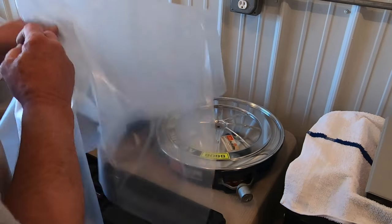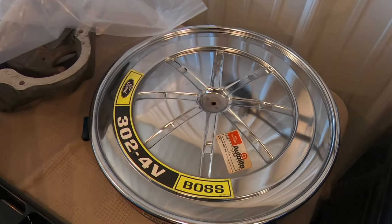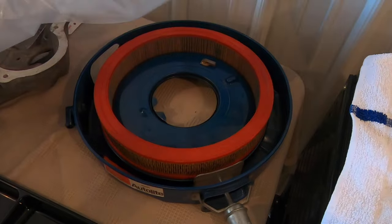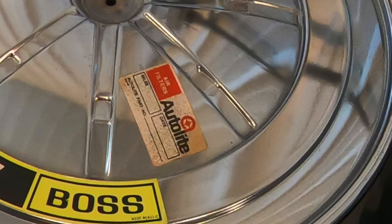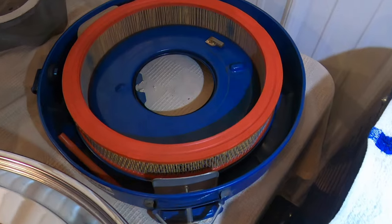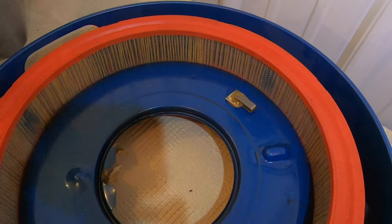There's the air cleaner, which is the same as a 70 Boss 302. You know, that's a new one. It's got all the original stickers and decals on it, original Autolite air filter element. This doesn't belong on there, but that's a service sticker for the new element. And it's the late style with the valve in there. According to the photo we got, that's the air cleaner that was on it.